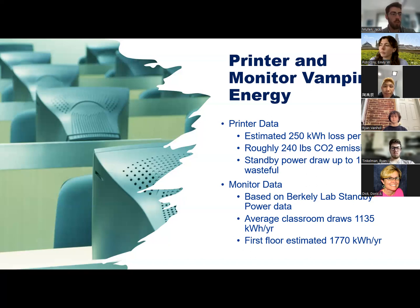Furthermore, we completed an inventory of monitors found throughout the administration offices on the first floor. With an estimated 75 computers throughout the first floor, that draws an estimated 1,770 kilowatt hours per year of vampire energy. So these are small numbers compared to the 80,000 kilowatt hours per year of office space vampire energy in Benedum Hall. But these are not the only two devices found throughout the entire building. So if we can reduce these energies over time, we will save money and wasted energy.